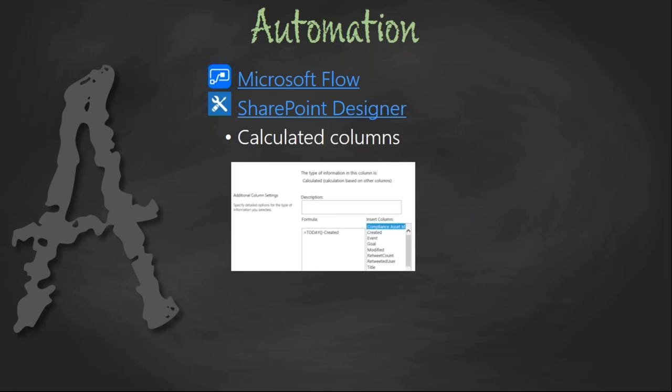Calculating columns. If you're not using them, I'd recommend thinking every time you create a column or create a form about whether this is something that you cannot calculate. Because if you're having your users spend more time entering data and doing their own calculations or figuring out how many years of service they've had, work for them.